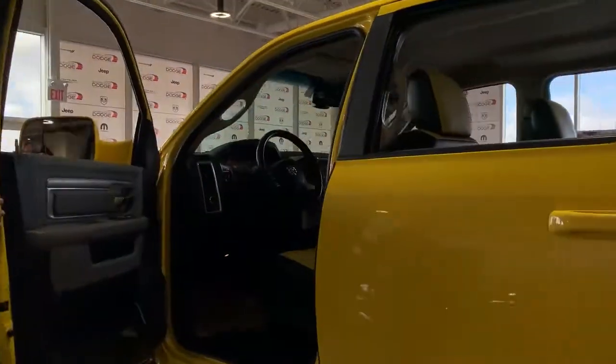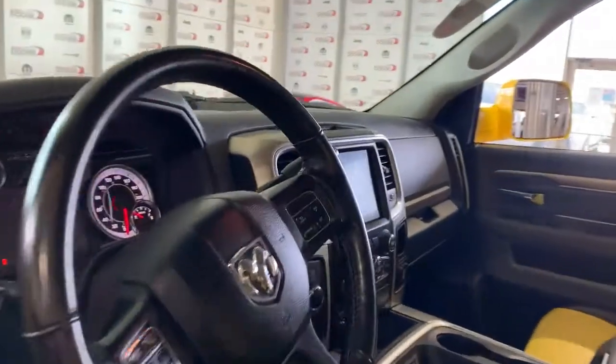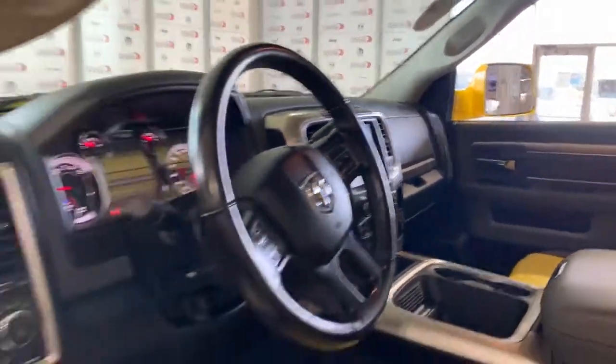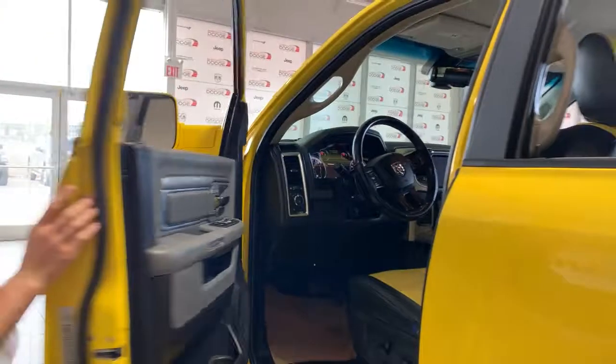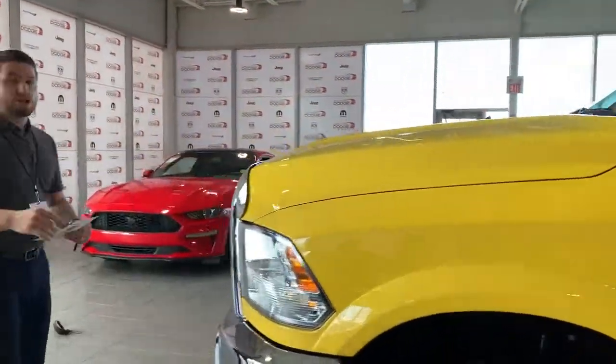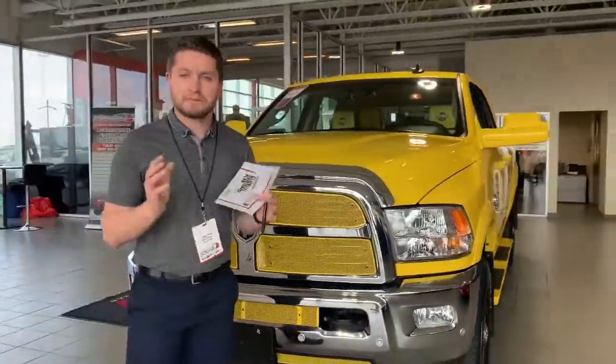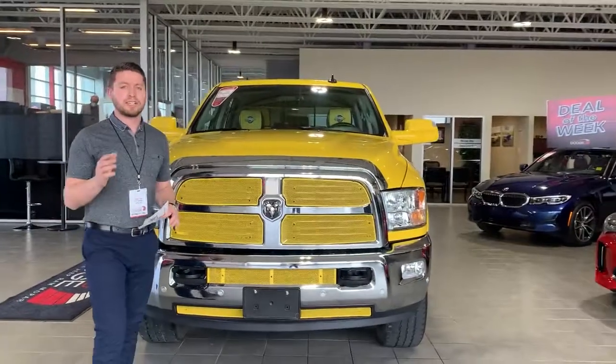Have a look on the inside again. Power pedals, a nice upgraded cluster. Guys, this is an SLT, okay, with a couple extra goodies. So again, 2018 3/4 ton diesel SLT, nice custom upgrades, one owner, clean Carfax.